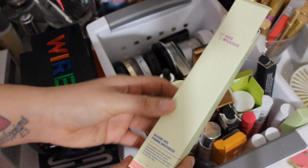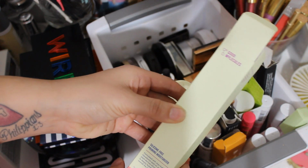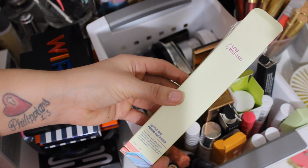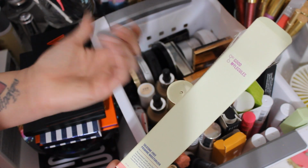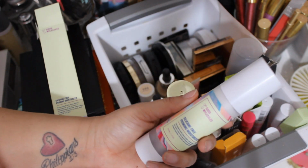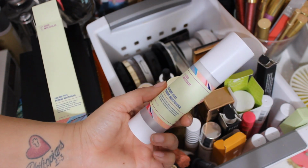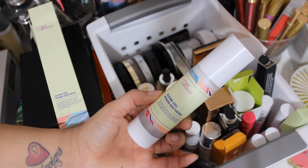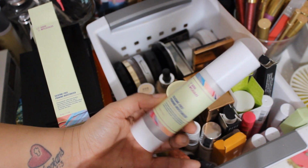And then I had the Good Molecules silicone-free priming moisturizer, and I only used this a handful of times as well. I feel like the primer I used the most was that She Knows 24 Karat Elixir, but didn't think much about it, like I said. And this one, the handful of times I used it, again, I didn't really think much about it either. Didn't really do a side-by-side wear test or anything like that, so I really don't know how well this works. And I really just want to make more time to put it to the test.